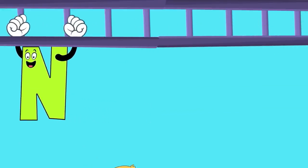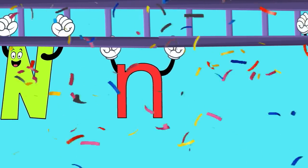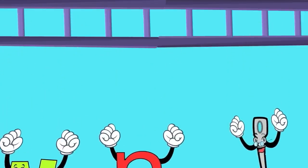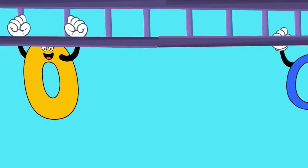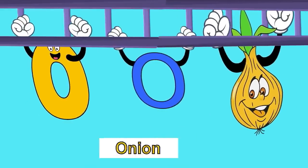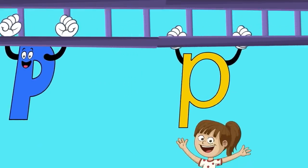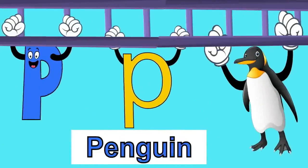Uppercase M. And lowercase N. Wow! Needle. Uppercase O. This is lowercase O. Wow! Onion. Uppercase P. And lowercase P. Penguin.